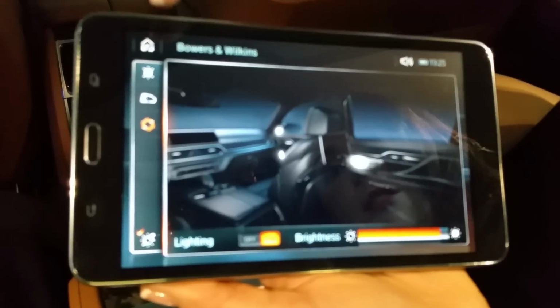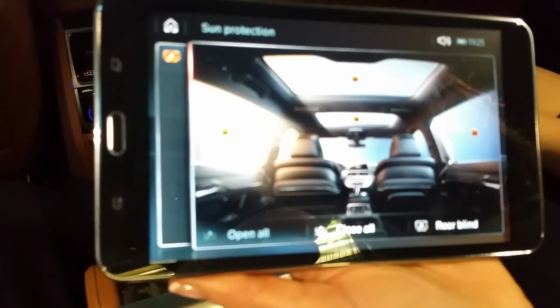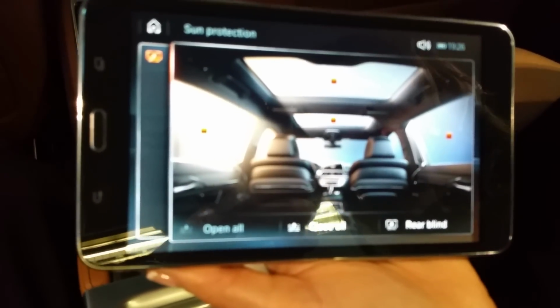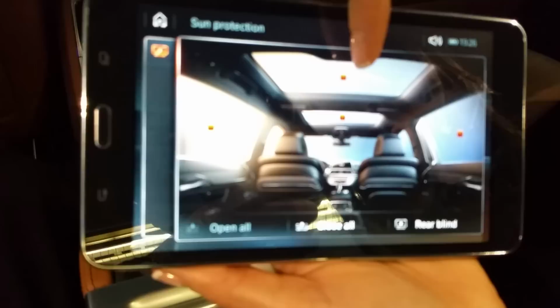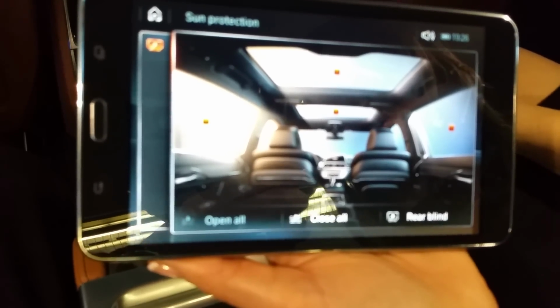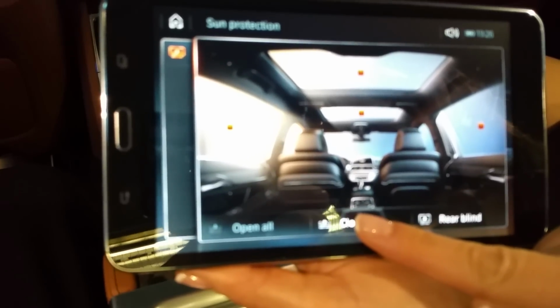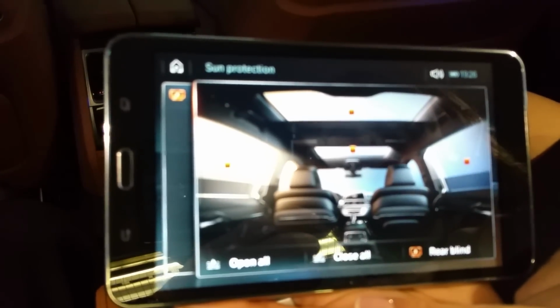Yes. So let's go back and let's show you guys the sun protection. So it gives you a view of the entire interior once again, and you can see the different spots of orange shows you exactly where the sunshades will come up or go down. So let's close all, and this is really awesome. So let's go ahead and click here. So you can see on the screen they're moving, guys, and then you can see here, which is nice. This will be darker actually for the interior, so we can show a little bit more.